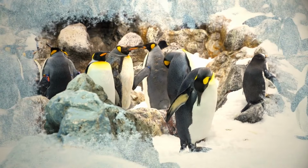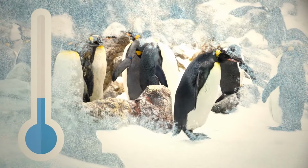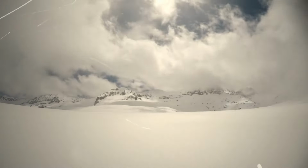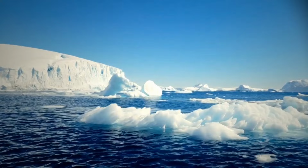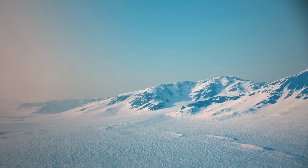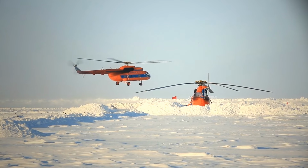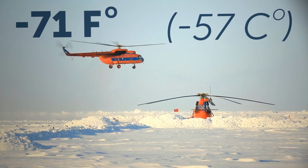The freezing temperatures in Antarctica can make the continent hostile to human life. Actually, Antarctica is the coldest, driest, and windiest continent on our planet. The average temperature along the coast is around 14 degrees Fahrenheit, but as you head towards the Antarctic hinterlands, it gets even colder than that. The interior of the continent can register temperatures of around -71 degrees Fahrenheit.